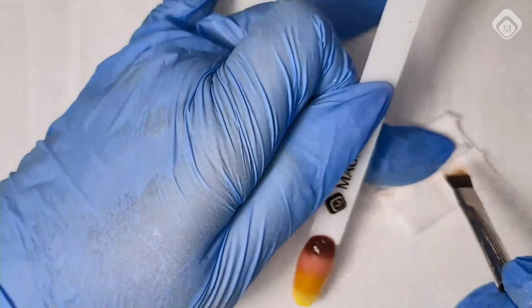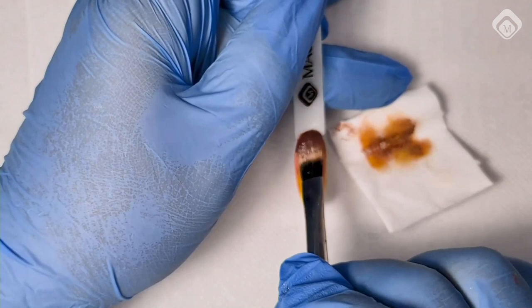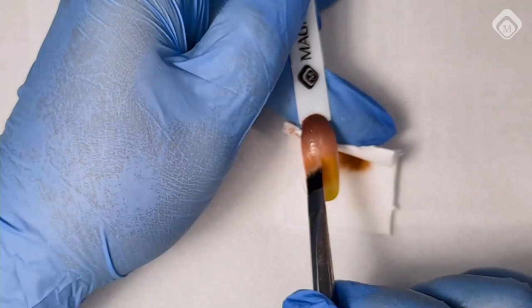Yeah, beautiful. On the other hand, it makes the nail a little bit stronger. Because of that acrylic powder, you mean? Yeah, you have a point there. Good point. Especially when you make natural nails.